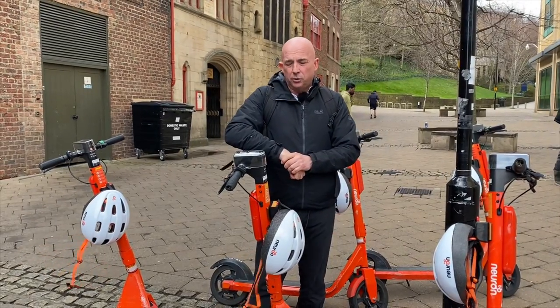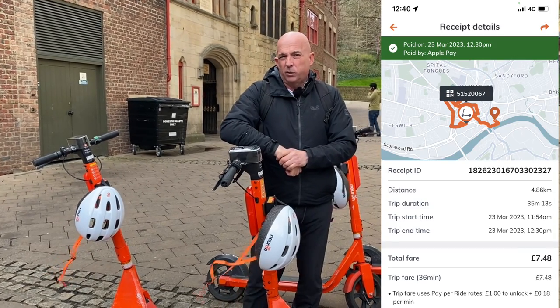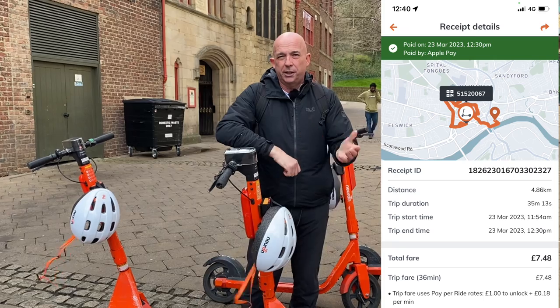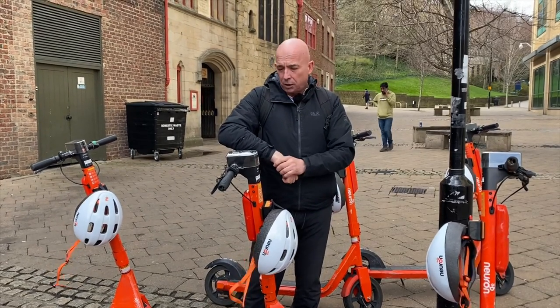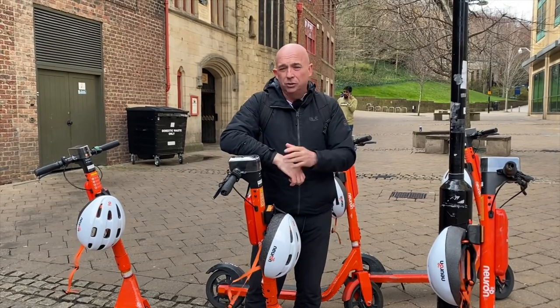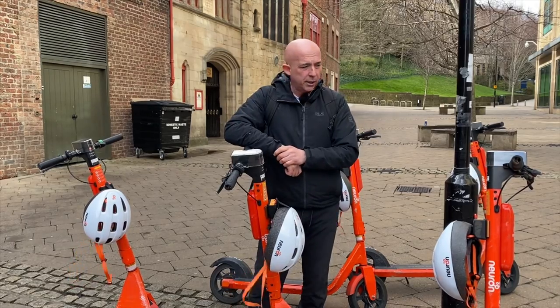So I was out for 35 minutes, it cost about £7.50, which is really quite reasonable. If you're just going to go from, say, the Quayside up to somewhere near St James's Park, probably a mile or so, it's only going to cost you probably just less than £2. So really handy. I was really impressed with that.